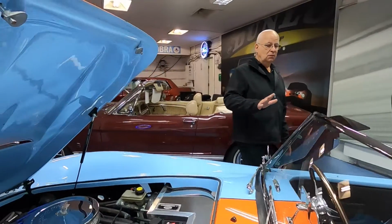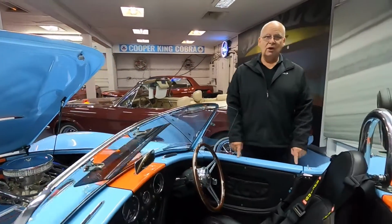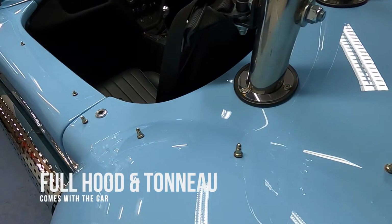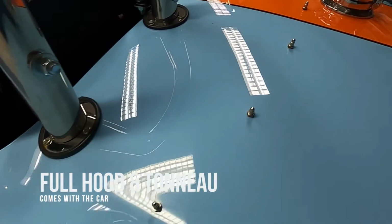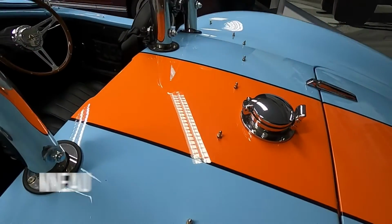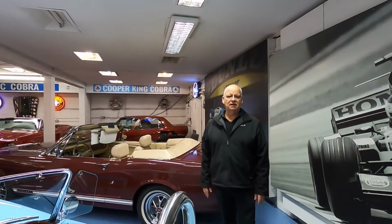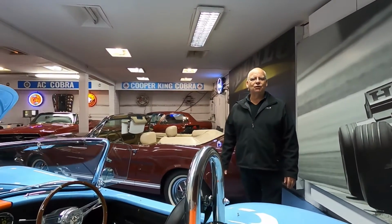It does come with full weather equipment, a tonneau cover, and a removable soft top. And that's all available in the price. I hope you enjoyed looking at the car. It really is one of the nicest cars we've ever seen here, and please give us a call for more information.